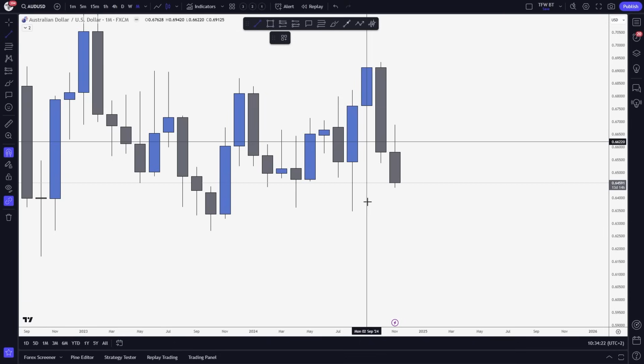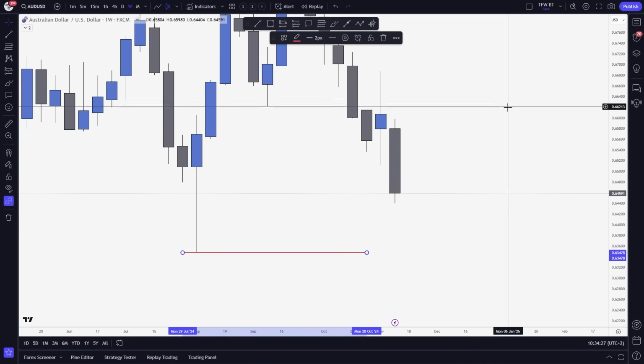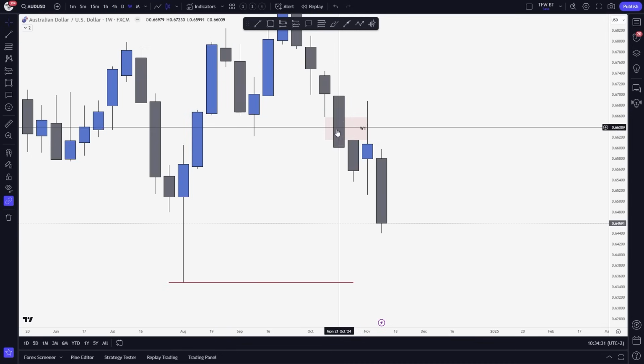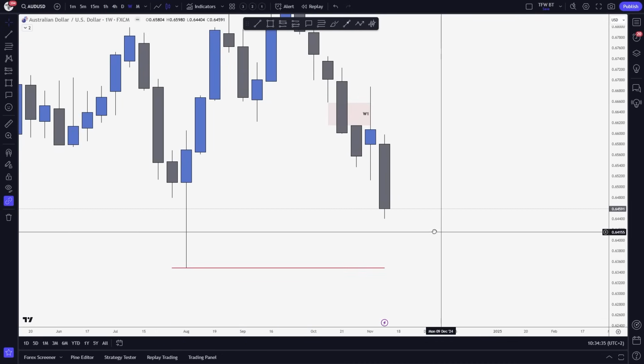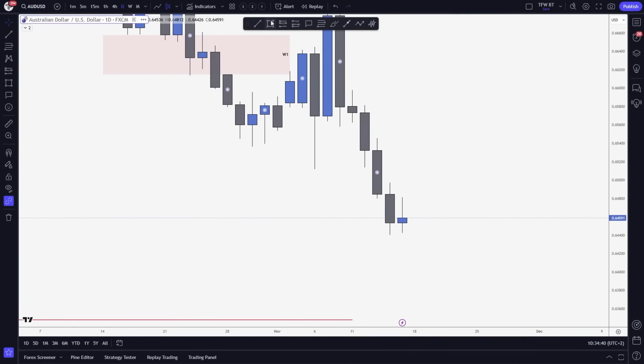Aussie dollar on the monthly time frame also headed potentially for that liquidity, dropping onto the weekly time frame. We're very nicely respecting that weekly imbalance, a very nice pin into it, and then right now we're getting the expansion pretty much, which is very, very nice. And then dropping onto the daily time frame, it's starting to look not that bad.